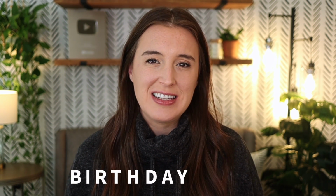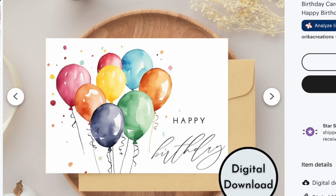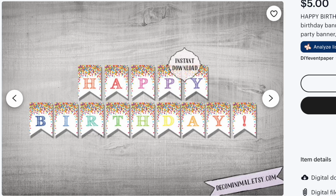And another huge sub-niche within this larger events niche are birthday items. The term birthday card is searched over 9,900 times per month on Etsy. We're also looking at things like printable invitations, thank you cards, games and activities, and birthday specific decor pieces, which would be things like signs, posters, and food labels.